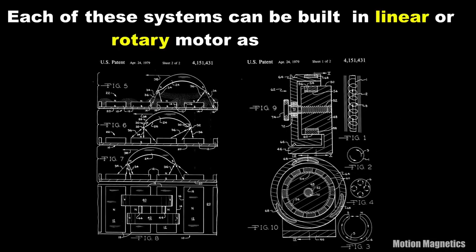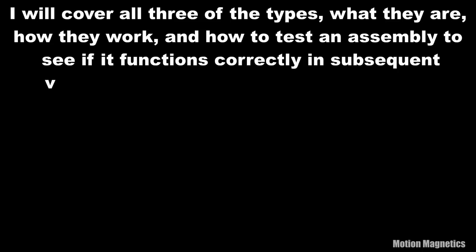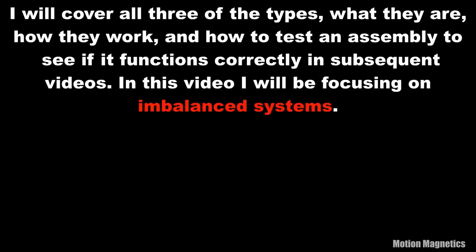Each of these systems can be built in linear or rotary motor assemblies. I will cover all three of the types, what they are, how they work, and how to test an assembly to see if it functions correctly in subsequent videos. In this video I will be focusing on imbalanced systems.